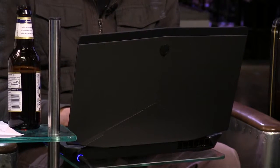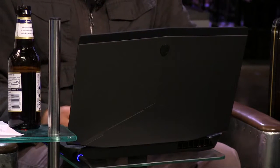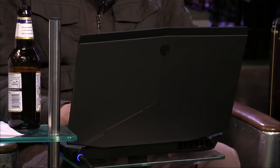Now, is it dedicated graphics or motherboard, you know, Iris graphics? It's a GeForce GTX 765. Yes, okay. 765. And it runs really well.